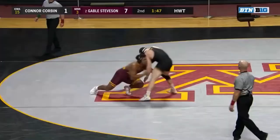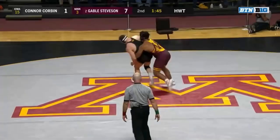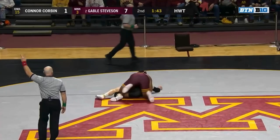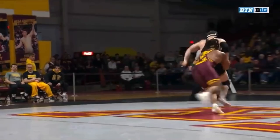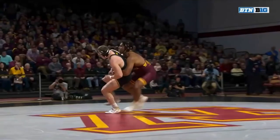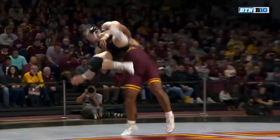Number four, we have a chase down to a huge mat return by Gable Steveson. Pursuing that low-level shot. Take a look at that. Now watch the lower body. Runs him down, pops the hips in. And nice mat return.